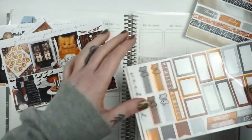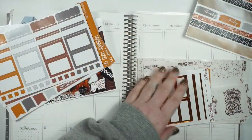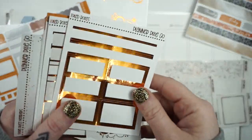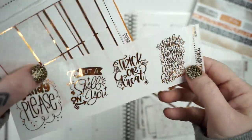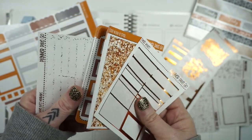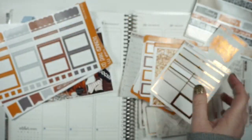I made all of my extras. And I am using the pumpkin foil from my shop. So let's get this laid down and see what it looks like.